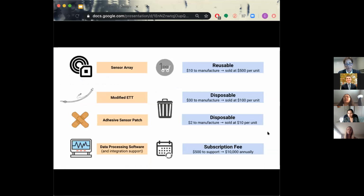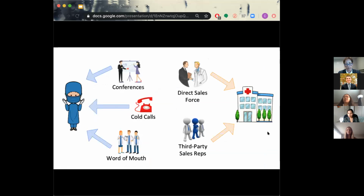To market our product, we will be targeting our users and hospital purchasers. Our users include neonatologists, respiratory therapists, nurses, and other clinicians performing intubation procedures, while our primary buyers are purchasing committees and level 4 NICUs across the US.